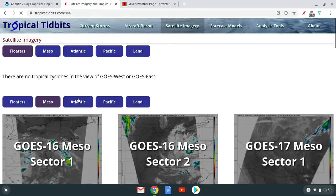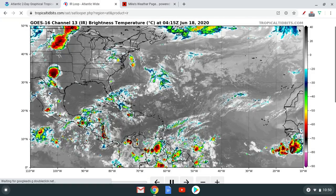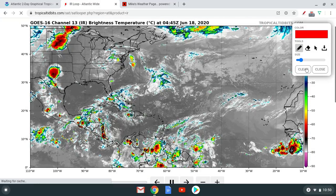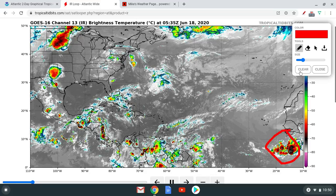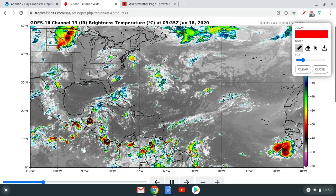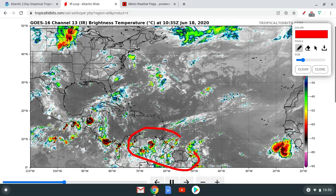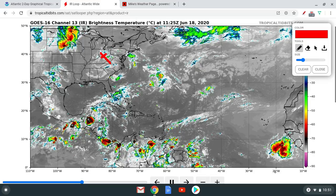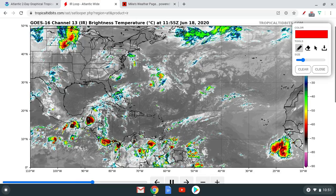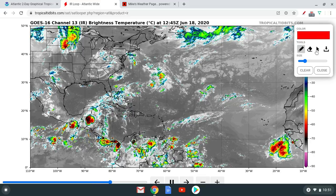Look at the satellite imagery for the Atlantic Ocean. Again, here's that tropical wave off the coast right here that I was talking about. It's looking not too bad. Here's that area that we were watching that is completely dissipated. And here's Invest 94L up here, well inland at that point.